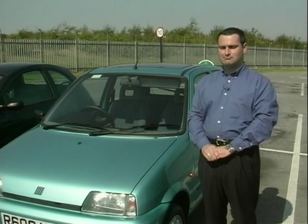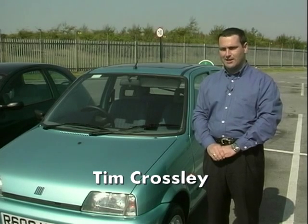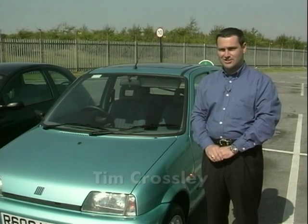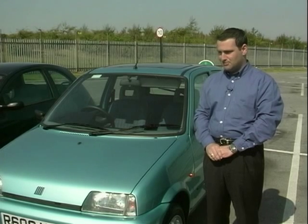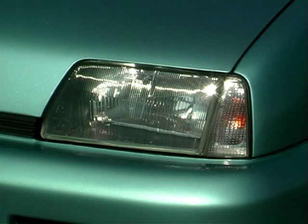Tim, what do you make of the Fiat Cinquecento? A popular little car actually, very popular for the ladies indeed, very much of a ladies' car. Small, handy, easy to park and cheap to maintain. Build quality on the Cinquecentos, any problems?